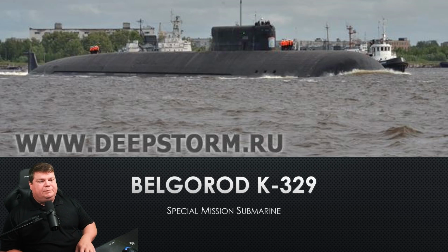Welcome to a special update on the Belgorod K-329 Russian submarine. This submarine has been formally accepted into the Russian Navy and is now fully operational. We expect her to be stationed in the Pacific Fleet later this year.